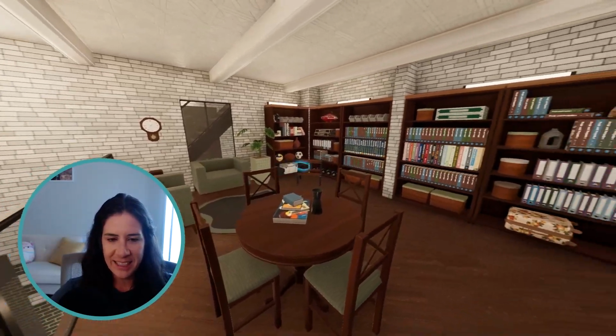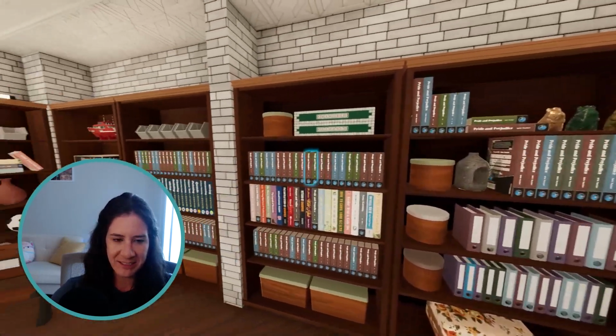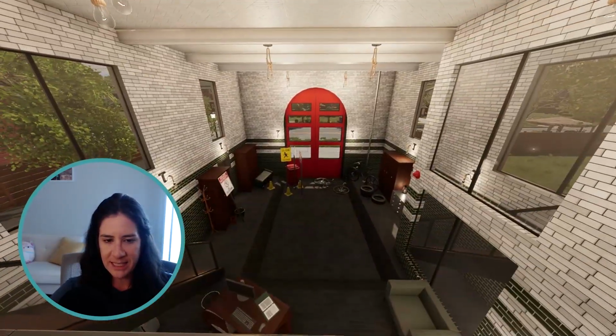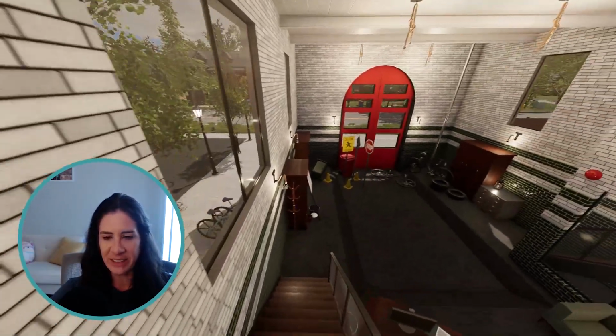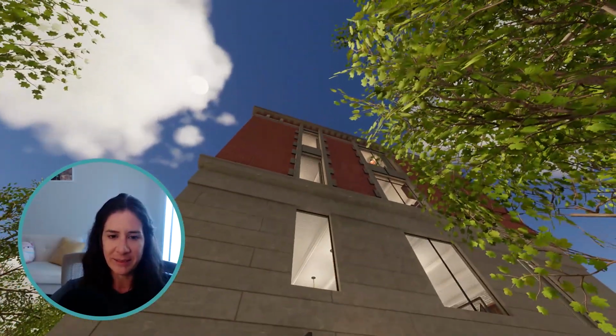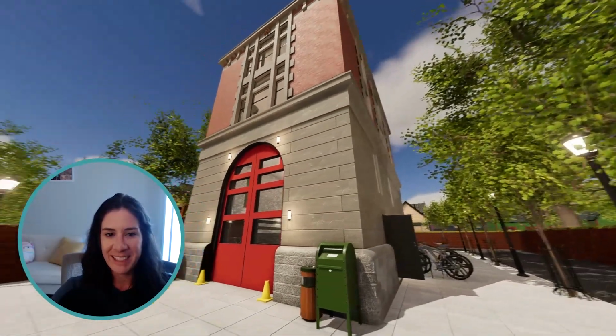And then right here in this upper level, a bunch of books that I know had to take so long to set up. Oh my gosh. And then just a ton of other little clutter items. I love all this. And yeah, I like how you can see down into this main level. I didn't even realize this thing was so tall. How many stories is there? 4? Yep. So overall, really cute on the inside and out.